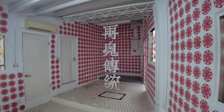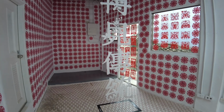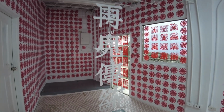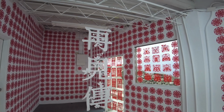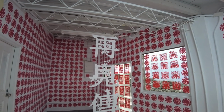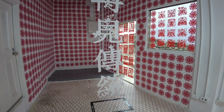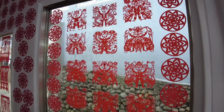Wow, look at this in here. Don't know what it's meant to be, but it obviously says something in Chinese there. If you can read it, let me know what that says. I think the first one is Zai Chen, goodbye. Goodbye something. Look what she put on the window.